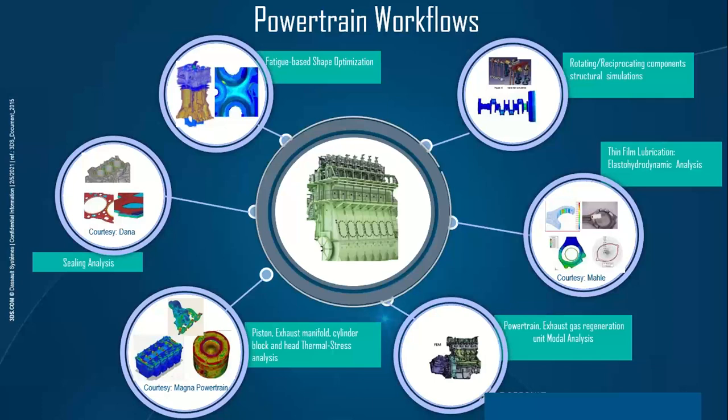Then thin film lubrication, that is the elasto hydrodynamic analysis, can be done again using the structural analysis engineer. Then exhaust gas regeneration, modal analysis, your exhaust manifold thermal stress analysis, be it your sealing analysis, be it the fatigue based shape optimization. All this, with the help of the structural analysis role, we can go ahead and carry out and study the behavior of these components under certain load conditions.